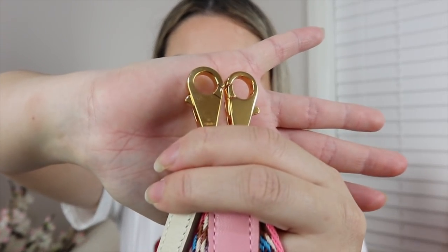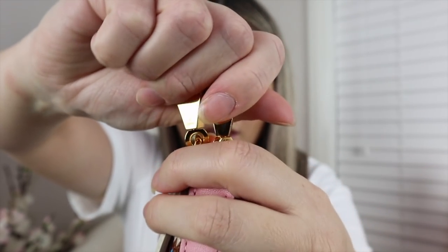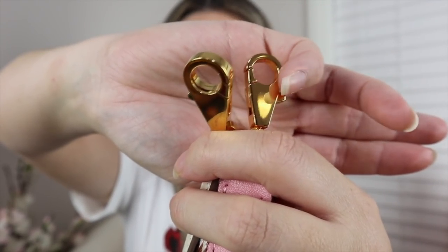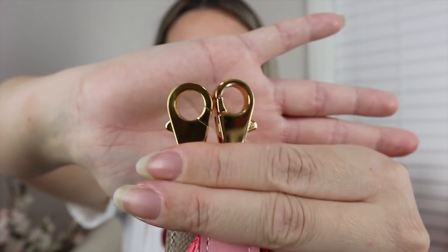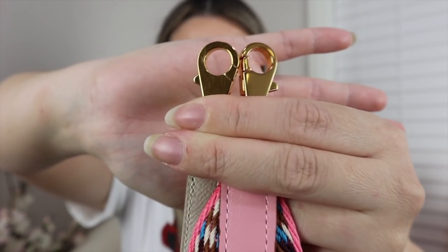So this is my bleed strap. The hardware is a little bit different, of course, because this is not Hermes hardware, this is Hermes, but still it's similar enough that it would look great on your handbag. So that one is the bleed, the Hermes one, and this is the hardware that I got with the strap. This one is a little bit smaller. I would say the gold is really close, but the gold looks more polished on the Hermes one, sharper and clearer, that kind of thing.